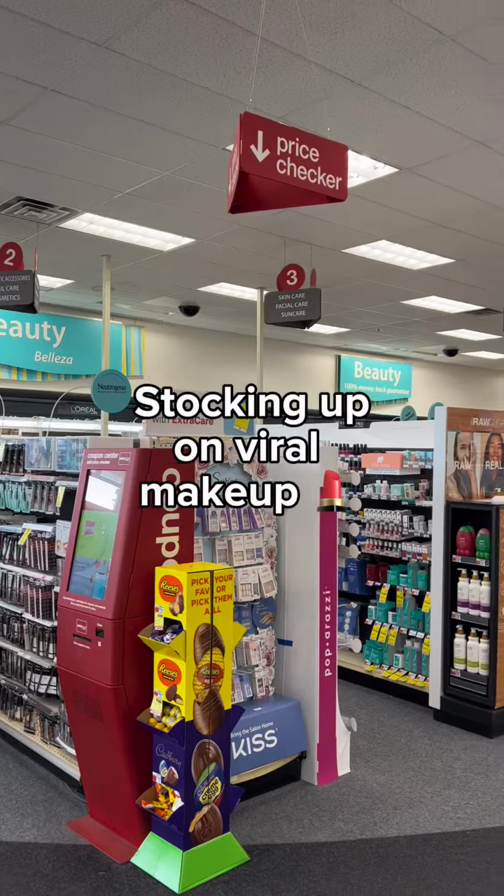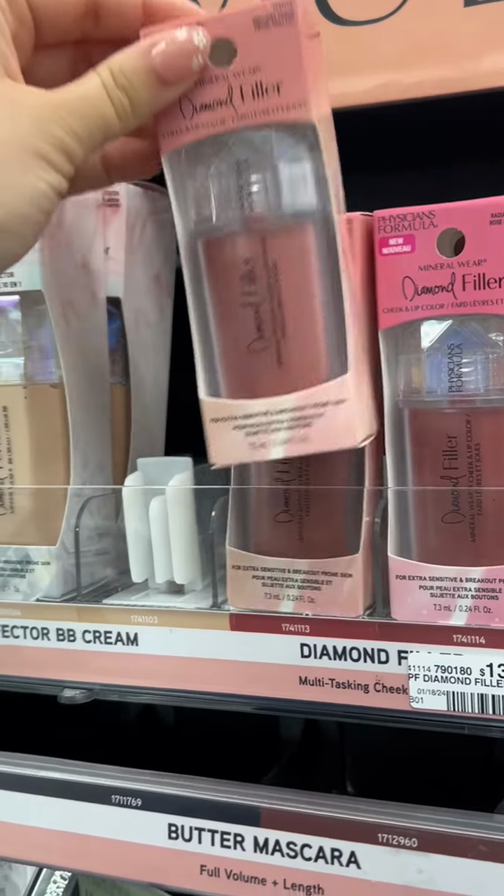It's feeling like spring, so I went to my local CVS to grab some more makeup. My CVS was stocked with so many good things. I'm so excited to show. I feel like I can't find the e.l.f. Halo Glow Beauty wands anywhere. Once I have a brush, this is going to look amazing, but it looks really good.